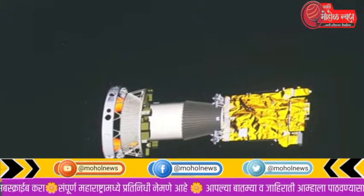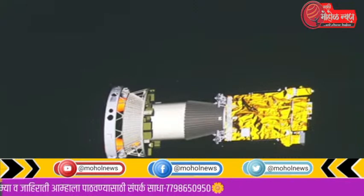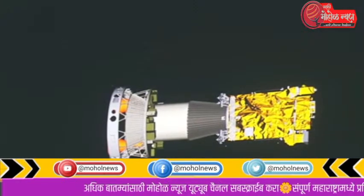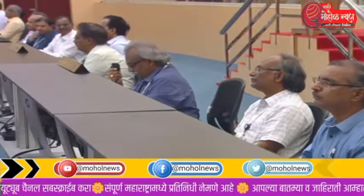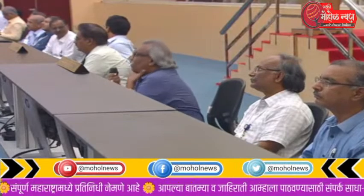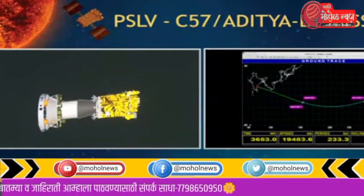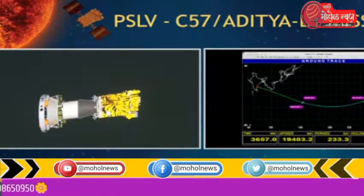We are now eagerly awaiting the injection of the satellite, as we have the confirmation from the Range Operations Director that the thrust cutoff for 4th stage of PSLV has been achieved. We are 1 hour into the flight.